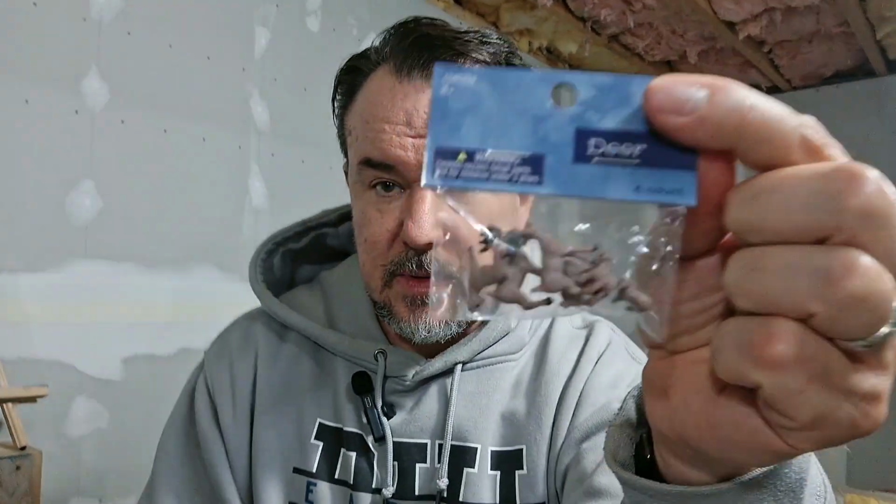Since I didn't tell them a scale, I kind of got surprised with these. These are probably HO scale deer, so I'll have to save them for another project. They won't work on the T-Trak stuff and the N scale stuff, but there are some little deer.